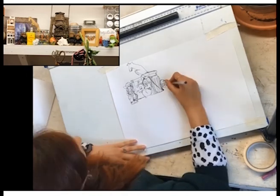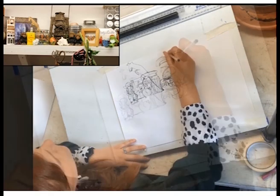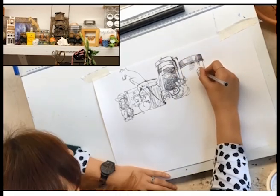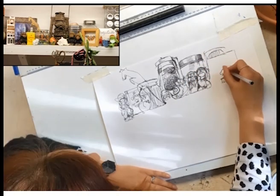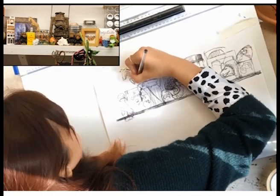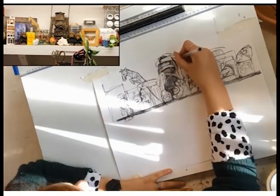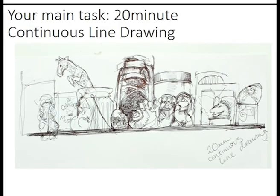Look at my bobbling head. I move it a lot. Get that detail in, get those marks in so you can put shadow and depth into your work. Remember, don't take your pen off the page. And voila.